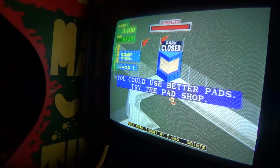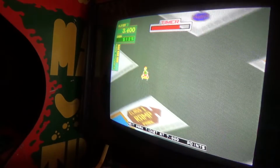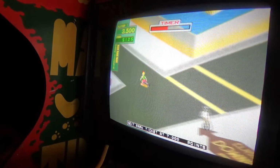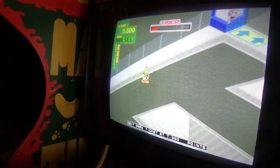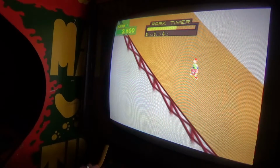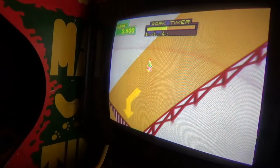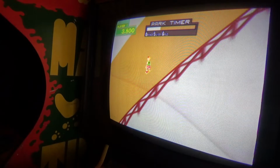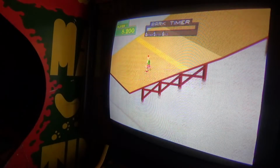Alright, so basically we're going to move on to the next park. And you want to collect the money so you can upgrade your skateboard and get helmets and pads and all that stuff. Let's see here. Here we go. Downhill park, alright. See if we can do better. I think last time we got a silver medal. Oh, come on. Nope. Silver medal. Alright. You can see on your timer you've got gold, silver, and bronze in your time zones.